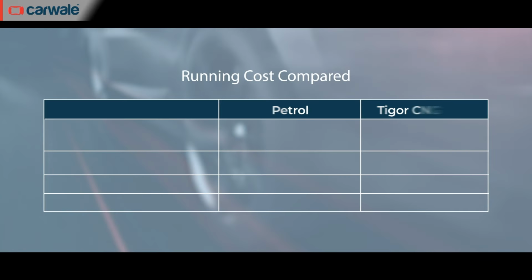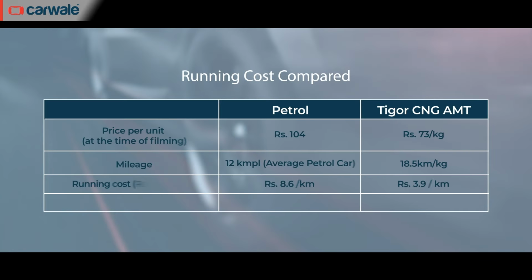Let's crunch some numbers to solidify the cost effectiveness of the Tigor CNG. Currently, the average CNG price in Mumbai is around 73 rupees per kg. With our real-world mileage of 18.5 kilometers per kg, the running cost translates to roughly 3.9 rupees per kilometer. In comparison, an average petrol car delivers around 12 kilometers per liter, with petrol prices currently hovering around 104 rupees per liter. The running cost for petrol then comes to around 8.6 rupees per kilometer. That's a significant difference of 4.7 rupees per kilometer.